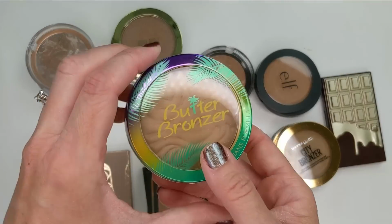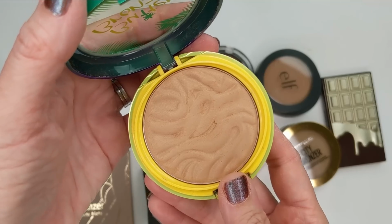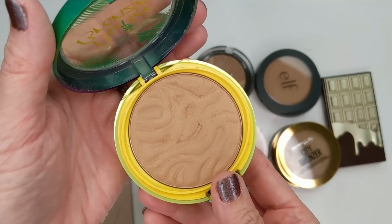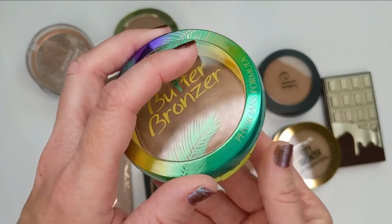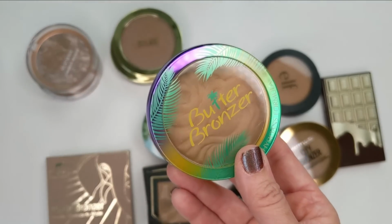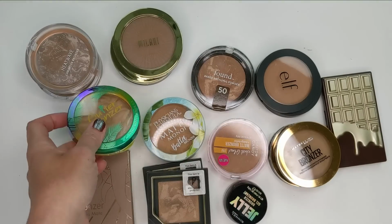Also, the Physicians Formula Butter Bronzer is another favorite in the shade Bronzer. It's a really good color for me. Again, I just think with the smell of this one, if you're sensitive to fragrance, this is really strong. I usually can smell it when I open up the drawer of bronzers, even though it's closed. So I just wanted to mention that.